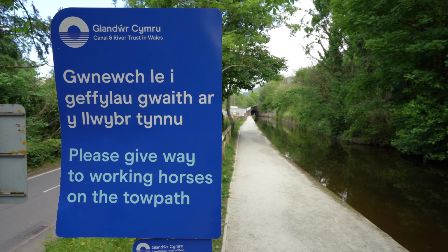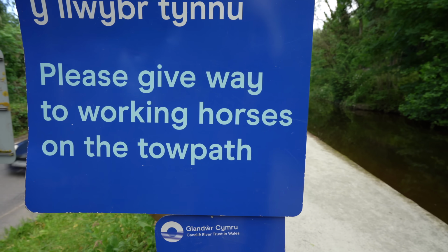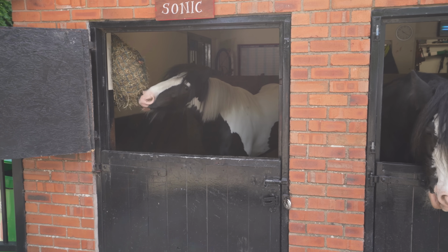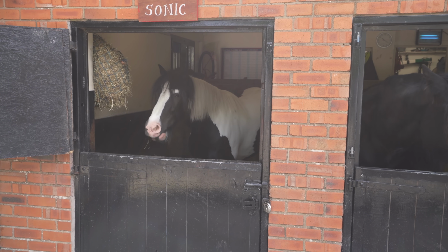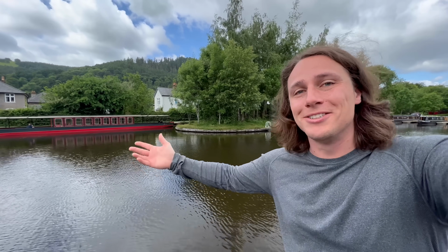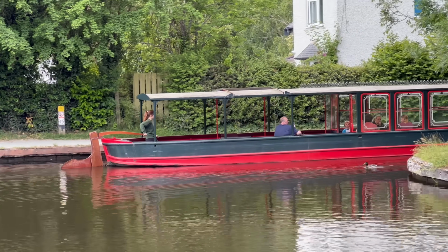This sign feels a little out of date. Boats now have motors and aren't pulled by horses anymore, right? Well, in fact, here in Llangollen, they do still use the old canal-side stables to keep the horses in. Because they do horse-drawn tours up to the Horseshoe Falls, just like the horses would have pulled the barges back in the canals in the 1800s. The boats do not have motors. They're just pulled by horses.